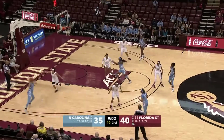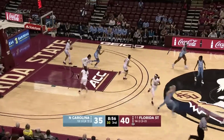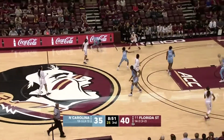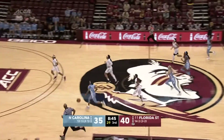Let's see if the Tar Heels can take advantage. They got the stop that they needed on the defensive end. A nice look from Koenen inside. Just a little bit too strong off the back iron. Yeah, it didn't look like she had her feet set quite correctly on that. Woolfolk the other way. Off the mark, and a couple of Knowles battle amongst themselves for it.